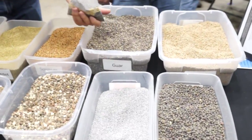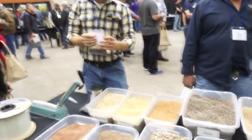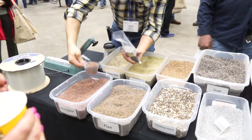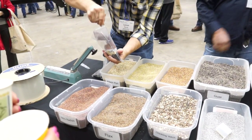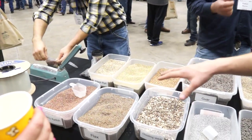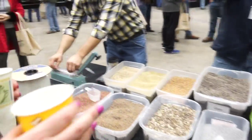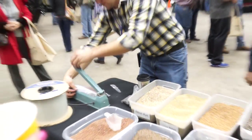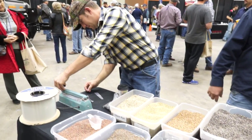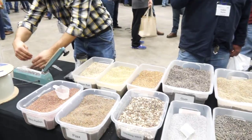We use a lot of these different mixes in different cropping situations, such as corn, soybean, or wheat. We might use some in one situation versus another.